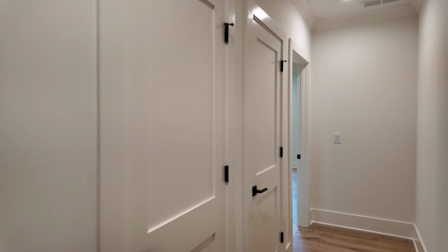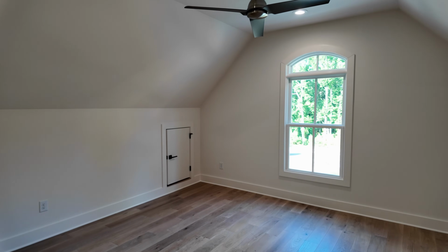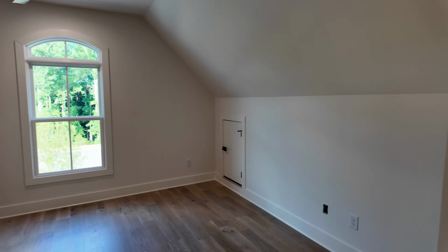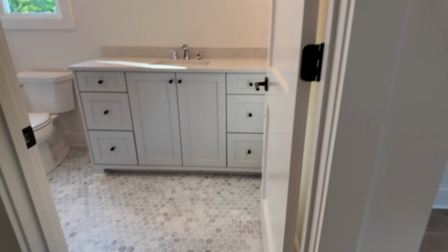Now, I didn't mention it at the beginning of the video, but this house has a phenomenal laundry room up here. I'm gonna show that to you in just a moment. Oh, no, you can't see it just yet. So closet, linen closet. Here is another bedroom. All good sized bedrooms. Its bathroom.